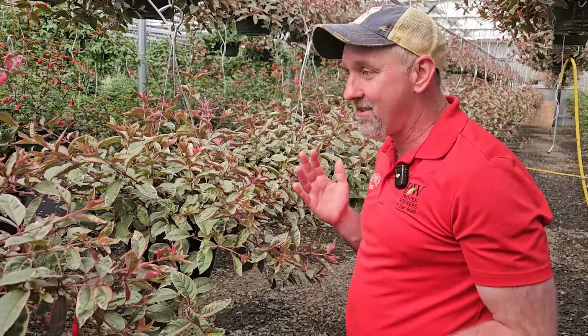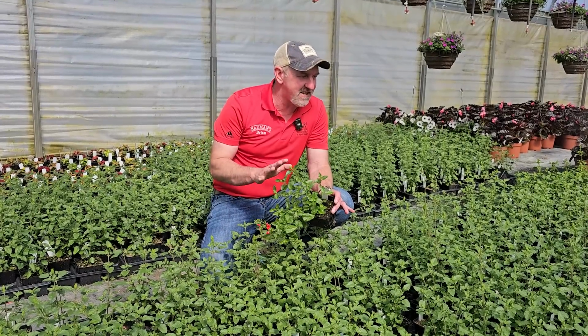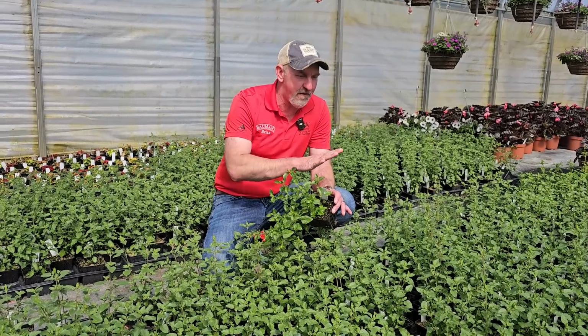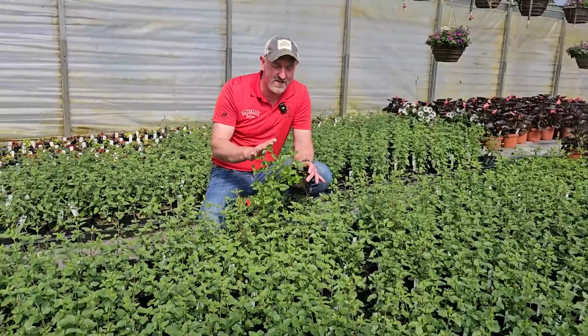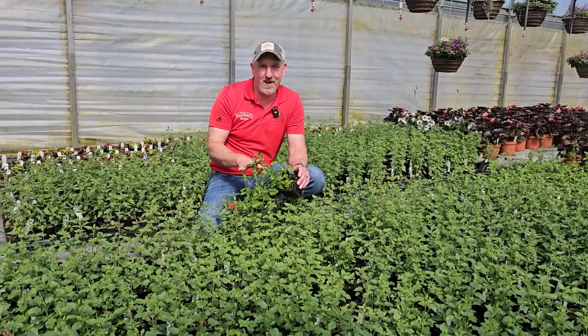I don't know why it doesn't get enough attention. We have tons of them at the farm right now. They're just budding up, and this is by far my favorite fuchsia. Continuing on our trend of oldies but goodies, I'm sitting here in this sea of buds that are just ready to explode, and honestly, you just cannot beat this plant.